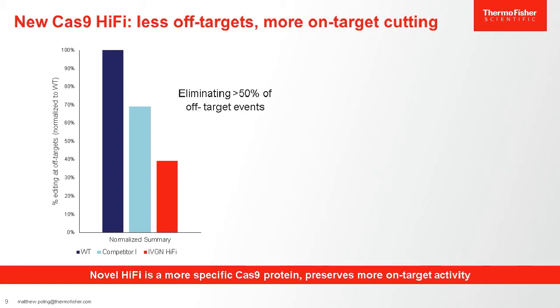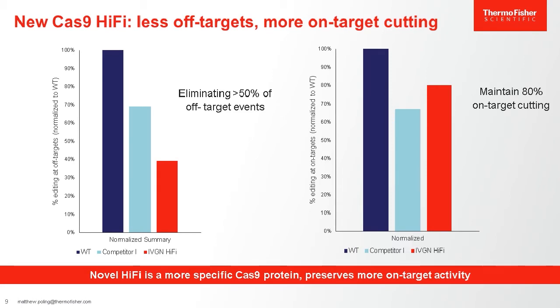And what I talked about a couple slides ago was that when you reduce these off-target events, when you increase the specificity, you sometimes sacrifice on-target cutting. And actually, we're able to show that we're able to maintain about 80% of the enzyme's on-target cleavage activity, also as identified by next-generation sequencing at these on-target loci that are matched with the off-targets that we're looking at here. So what we've found here, and what we're continuing to develop and plan on making commercially available next year, is a novel HiFi enzyme that has the most preserved on-target cutting while eliminating the majority of those off-target events.